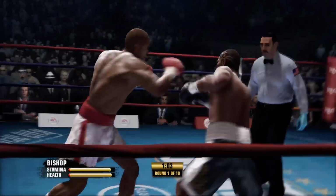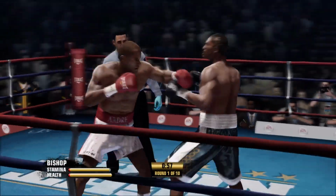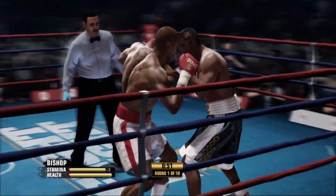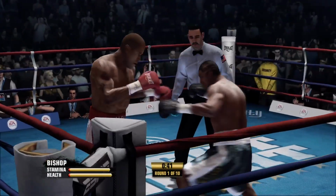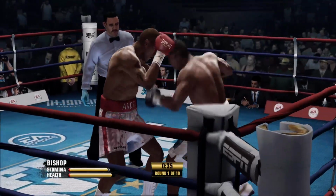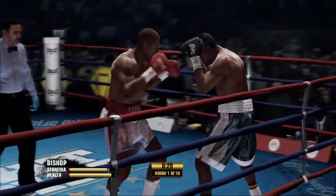Pulls the trigger right away with the left hand after getting tagged himself. Super two-punch combo by Andre Bishop. The trainer of Andre Bishop was talking about the fact that this is a different beast fighting in the heavyweight division. He wants him to block some of these big blows. Accurate shot. Straight right hand comes in.